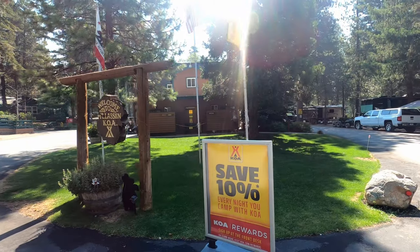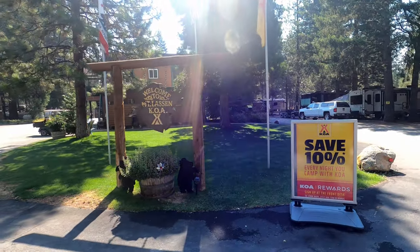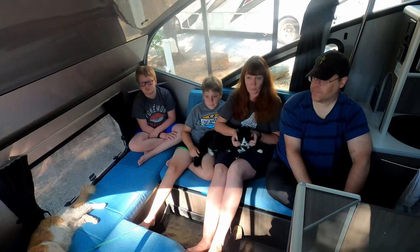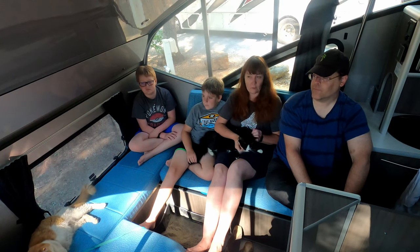We're at the KOA outside Lassen in Shingletown, and I would say it's a very nice campsite. These spaces have been very spacious. We've got lots of room here. It's been very quiet. We've had really great neighbors.